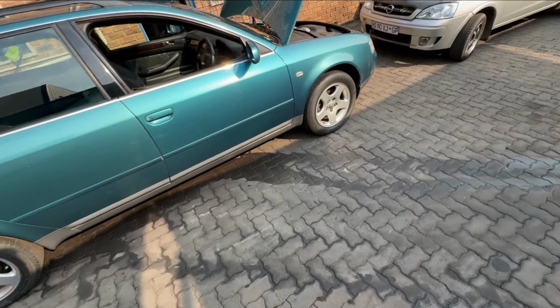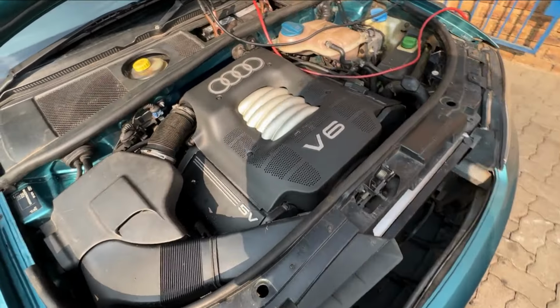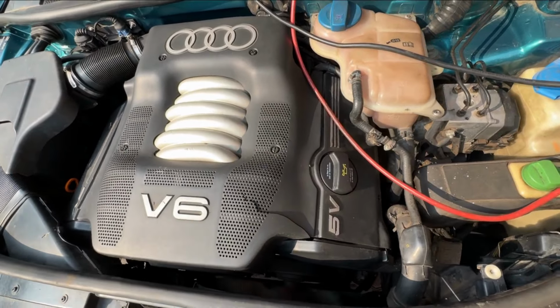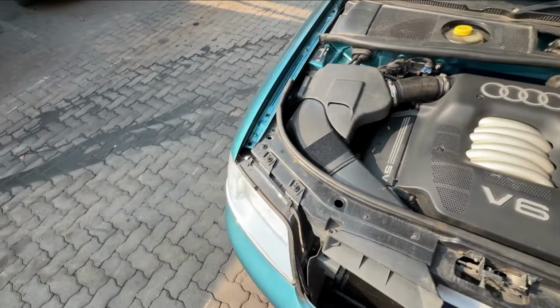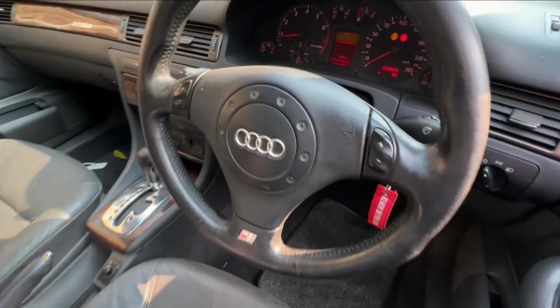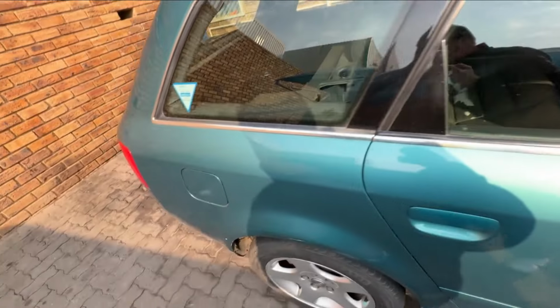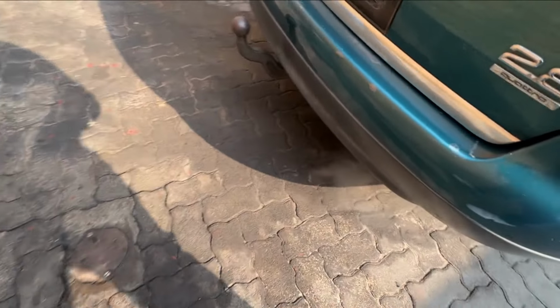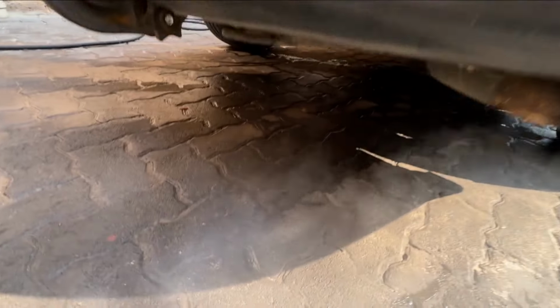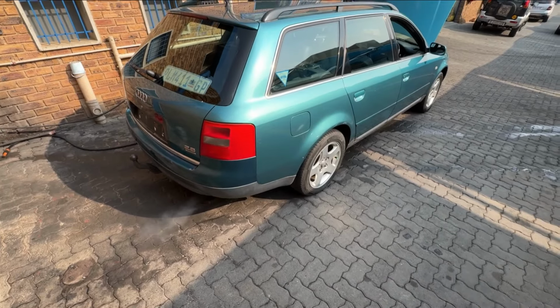Okay, car's done. Running nice and smooth. Charging the battery with it. Good job. Ryan did a lekker job on this thing. Very old fuel in this. It sounds healthy. And apparently it runs like a bomb, so let's try it.